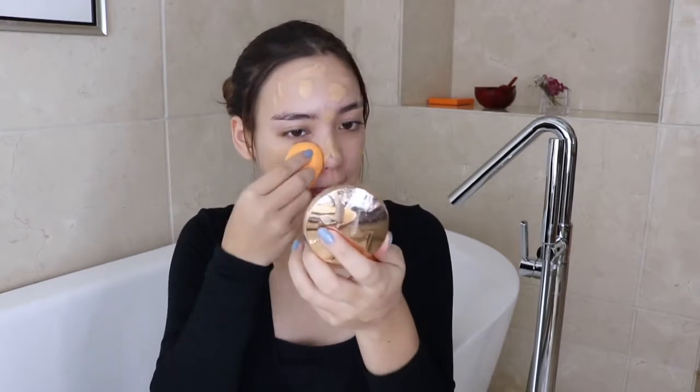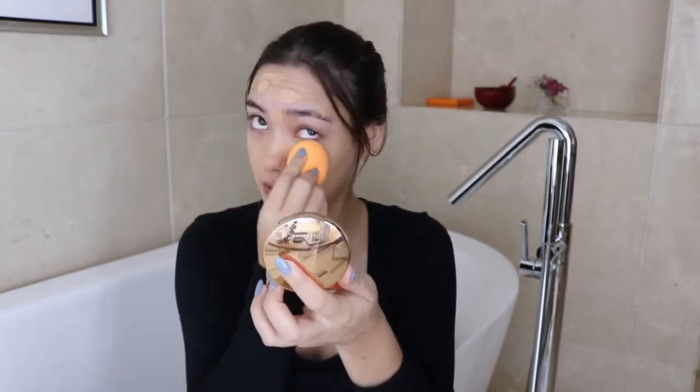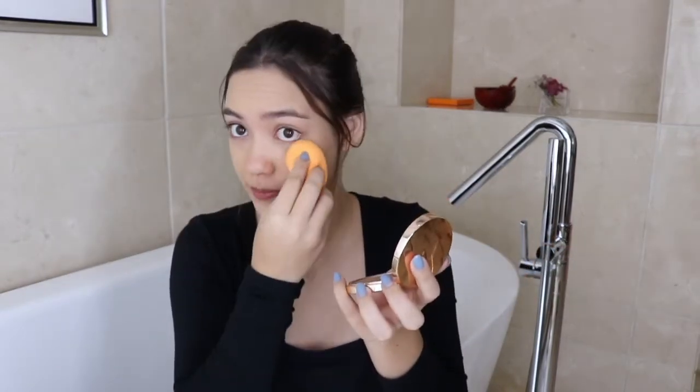So I'm using the L'Oreal Infallible Pro Matte Foundation. This is in the shade 105 Natural Beige. Just gonna put a little bit on the back of my hand and I'll be dotting it all over my face. And with a damp Real Techniques sponge, I'll just be buffing that in. I'm a little bit tanner than usual, even though I am a bit fair to begin with, so this foundation matches my skin perfectly right now. So there it is. I think it's evened out my skin tone a little bit better.